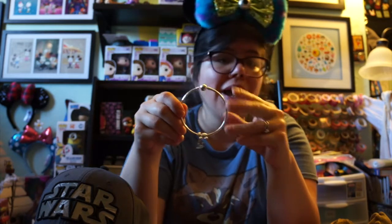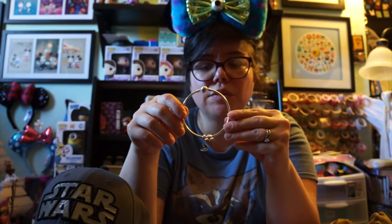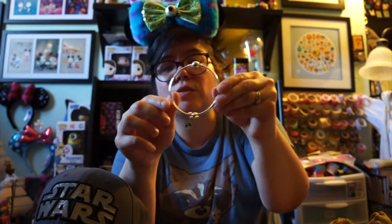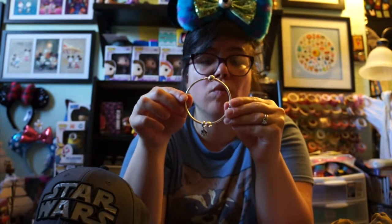So I love how it's customizable, so I can make it into a Disney charm bracelet, or if I wanted to, a Christmas charm bracelet or an all summer charm bracelet, I can do that with this one bracelet. And that's what I absolutely love about it. And I thank him so much for getting it for me. I absolutely love wearing this. So that was really cute.